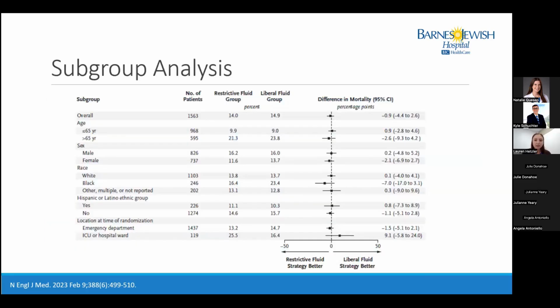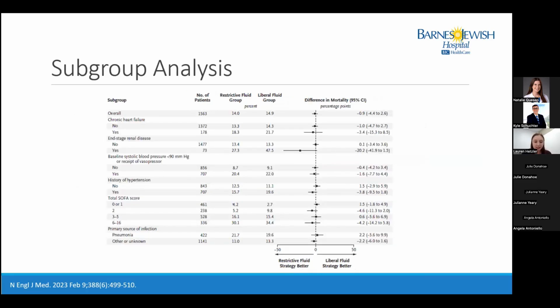And when looking at their pre-specified subgroup analysis for the primary outcome, they did not find any group of patients that was found to be associated with better outcomes in terms of one strategy versus another. This is the second slide of that. And I will point out the one that stuck out to me was patients with ESRD.